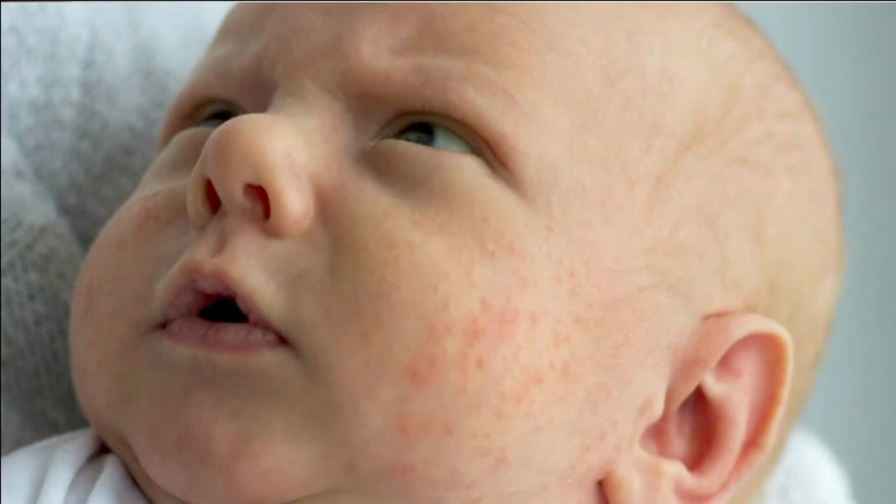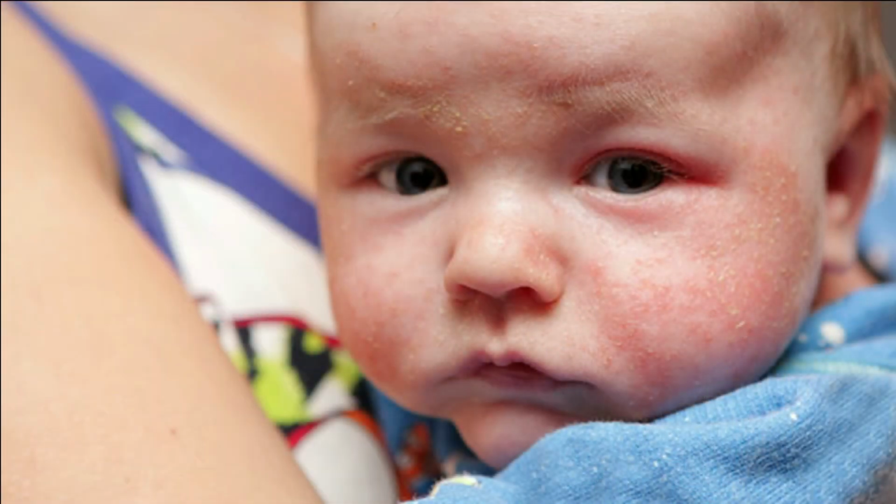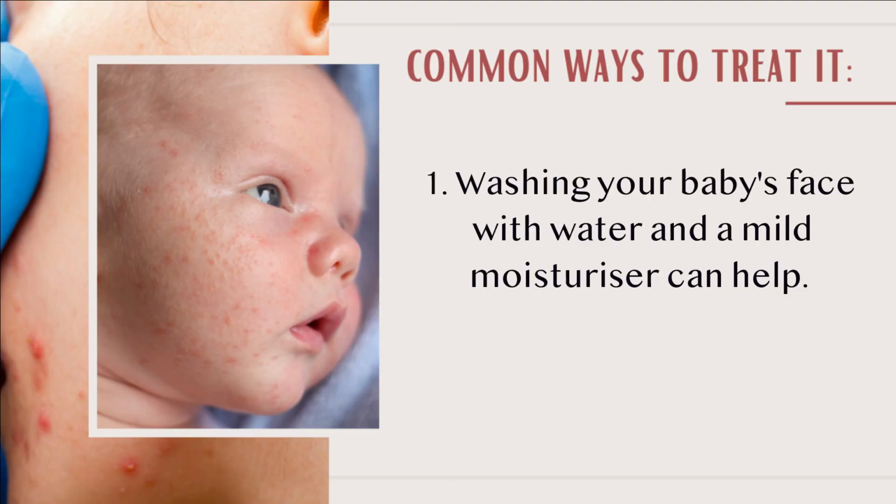This looks like pimples on the cheeks, nose and forehead, and it usually appears in the first month after birth, and it clears up pretty quickly by itself. It's worse in baby boys and it's due to excess testosterone. There's no specific treatment, but washing your baby's face with water and a mild moisturizer can help.